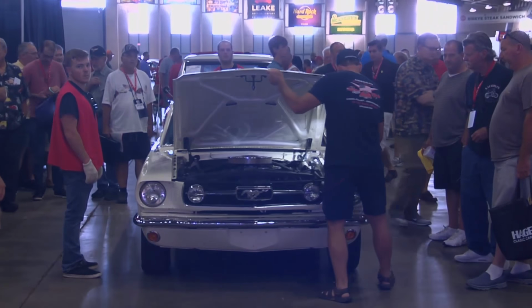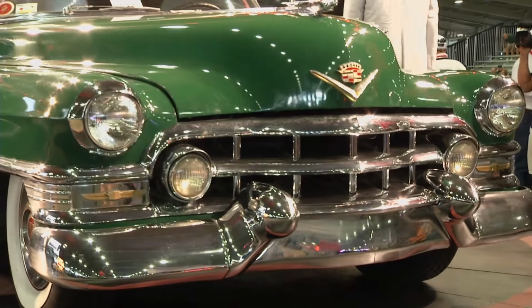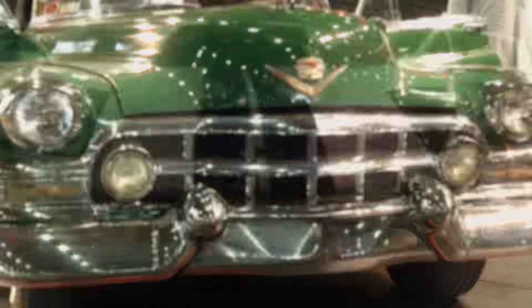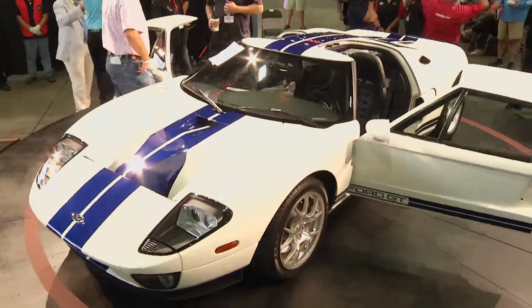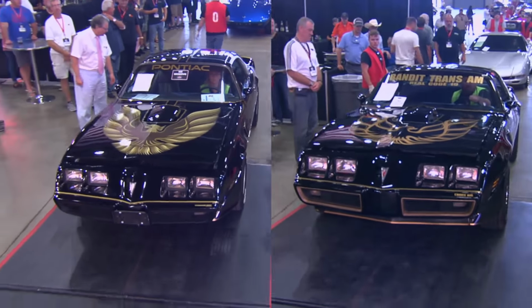Check this out on today's Bidding Wars. A Yenko Nova replica, some classy Cadillacs, a sublime Ford GT, and not one, but two Bandit Trans Ams.